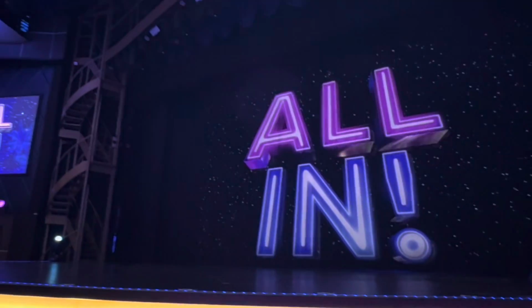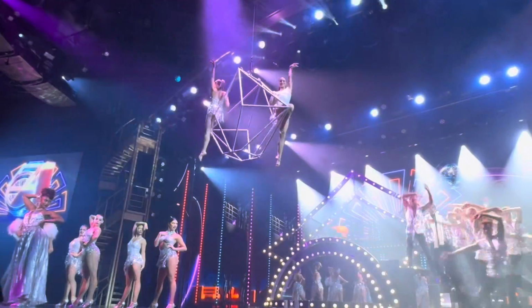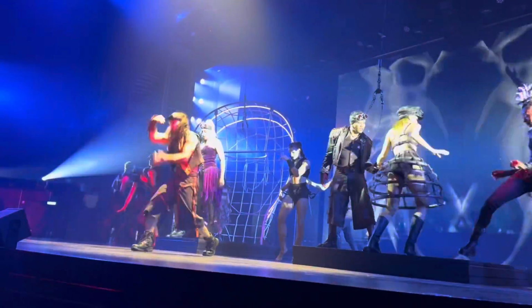Oh, we can't forget the main theater. So there is a new show on board Utopia of the Seas, and I personally found it to be, I'm going to rate it probably a 9 out of 10. There were a bit of technical difficulties on the sailing, but overall, the performers can sing, they can dance, and the show was very entertaining.